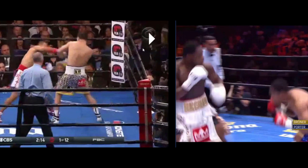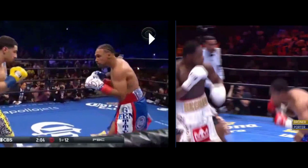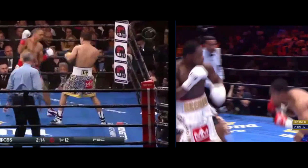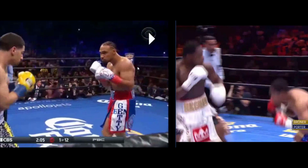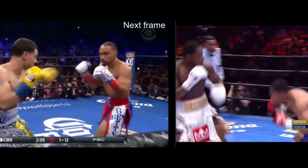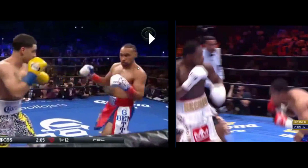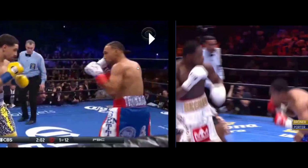The right hand doesn't land, but the idea here is that when Danny Garcia goes first, he doesn't always feint. As we see here, Keith Thurman is able to get away from this jab very easily because Danny Garcia rocks forward on that front foot, and Keith Thurman sees that jab coming from a mile away, because every time Danny Garcia rocks forward on that front foot, that's the timing that he's going to be throwing his shots.